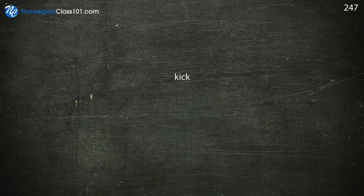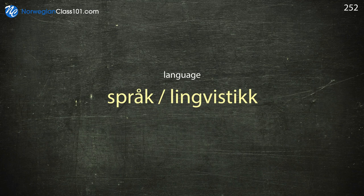Kick. Sparke. Kite. Drage. Kung fu. Lacrosse. Landscape. Landskap. Language. Språk. Linguistikk. Learn a language. Lære et språk.